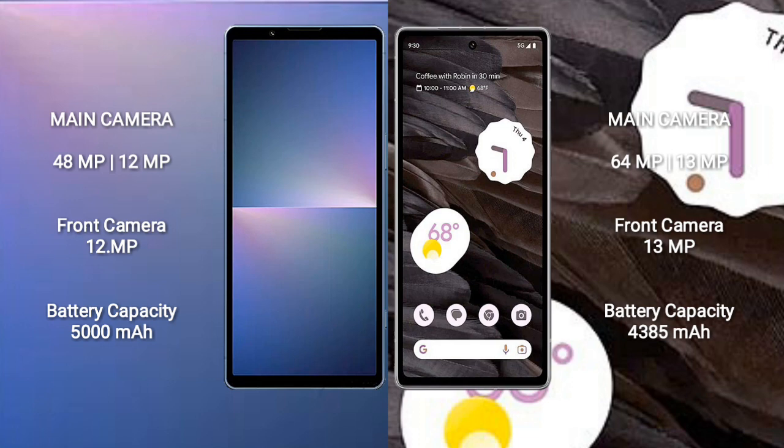Sony Xperia 5 Mark 5 5000mAh battery, 25W fast charging support. Google Pixel 7a 4385mAh battery, 80W fast charging support.